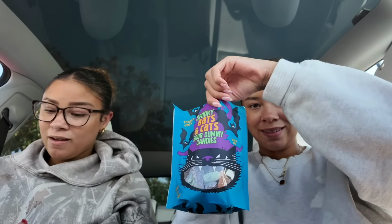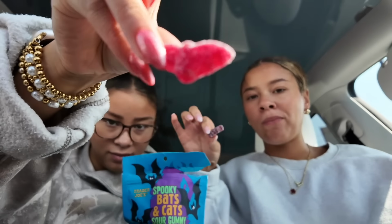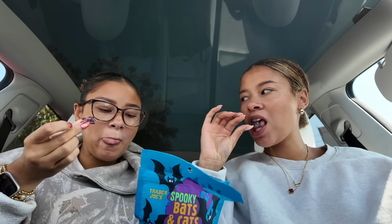Gonna be trying these spooky bats and cats sour gummies. I want a green one. You think that would be the best? I'm trying to get whatever this is. This purple one? This bat? Delicious. Give me 14 of them right now. Oh, they're actually all different flavors. Mm-hmm. Purple is the best.